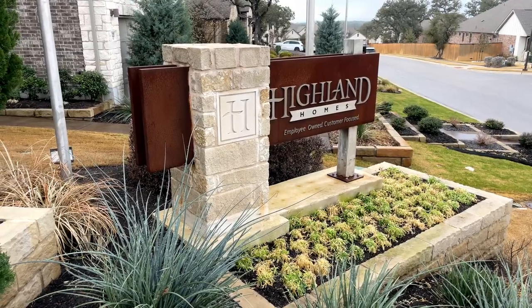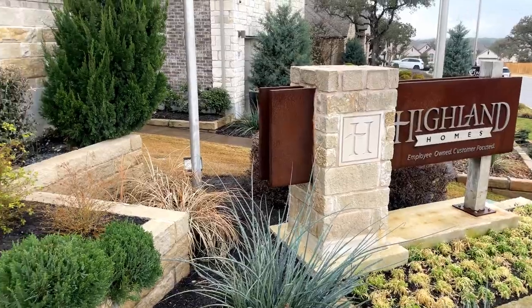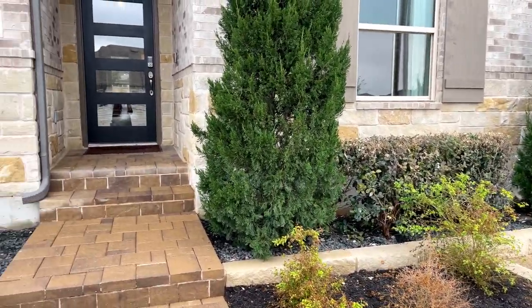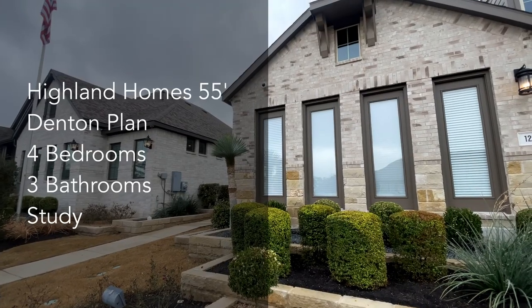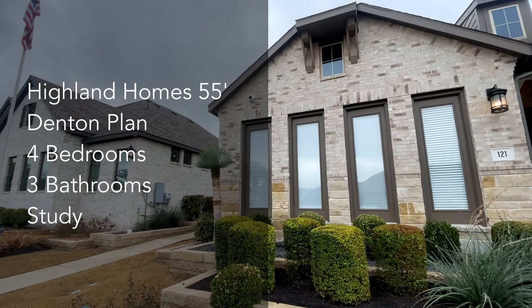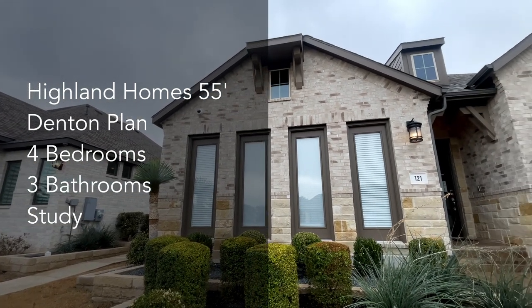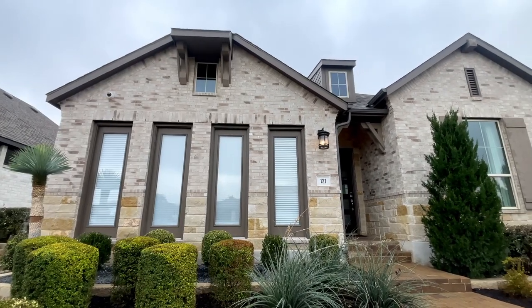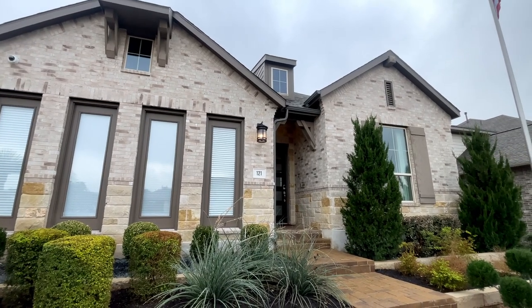Today we're going to tour a model home by Highland Homes here in the Six Creeks community located in Kyle, Texas. Kyle, Texas is about 30 minutes south of downtown Austin, and this model home sits on a 55-foot lot and is called the Denton Plan. As you will see, this home has four bedrooms, three bathrooms, and also has a study at the front of the home. This home also has a beautiful white kitchen and open floor plan that I think you'll really enjoy.